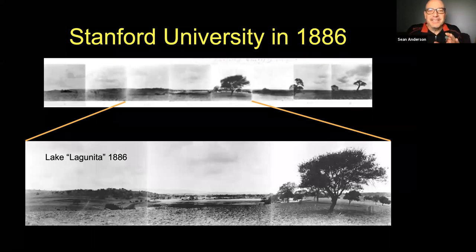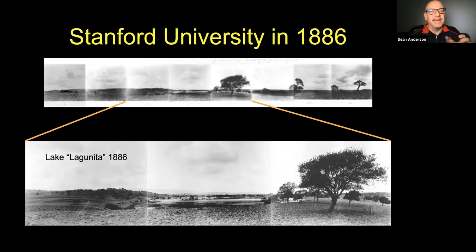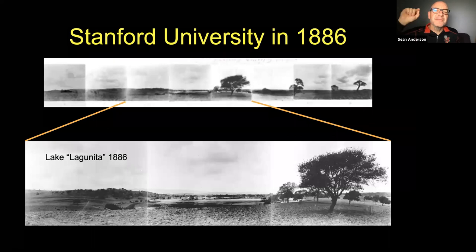So Frederick Law Olmsted was designing this campus, this is the guy that did Central Park in New York. He actually sent a photographer around to take some photographs. And what I found was, can you see this right here? 1, 2, 3, 4, 5, 6, 7, 8. So these photographs are in a circle. This is like what we do with structure from motion or topography with drones, right? This was the late 1800s version of that.